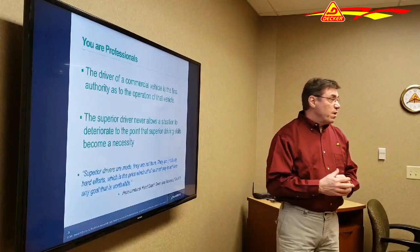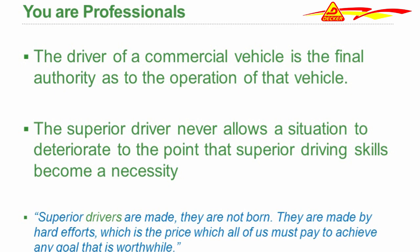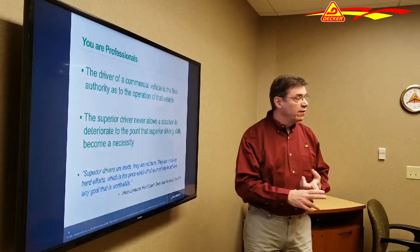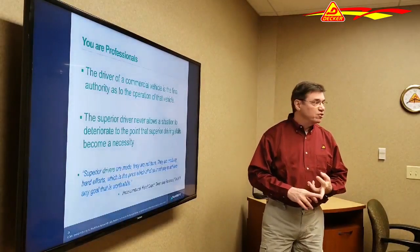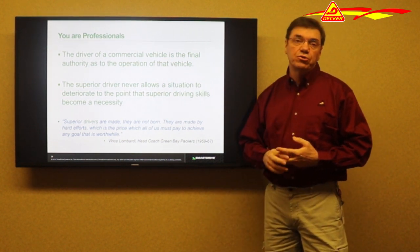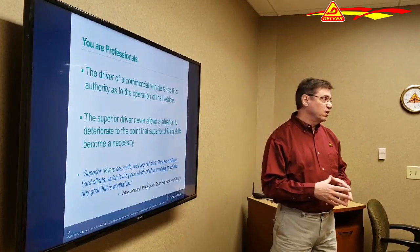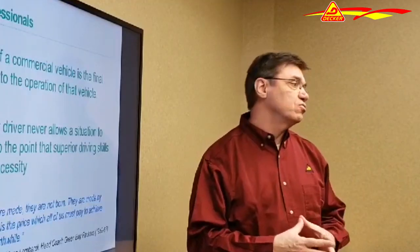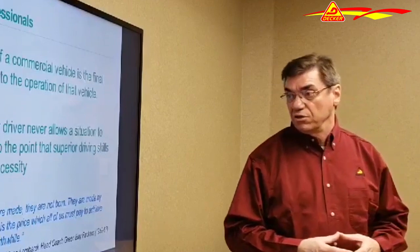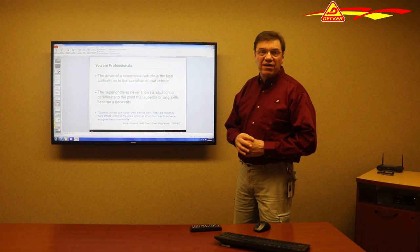So two things to remember. First of all, you are the final authority as to the operation of your truck. Not the active system, not the forward collision warning, not the rollover prevention, but you are in charge of driving your truck. And second, don't put yourself in situations that you cannot handle. We see that a lot of times, driving too fast for conditions, following too close. Don't put yourself in those situations that you won't be able to get out of. So this is the end of the Smartdrive presentation.